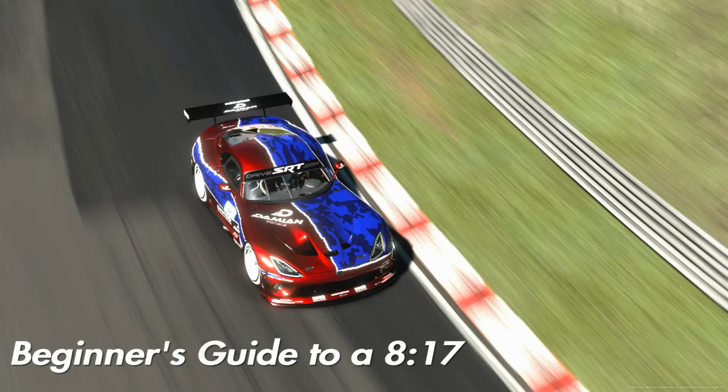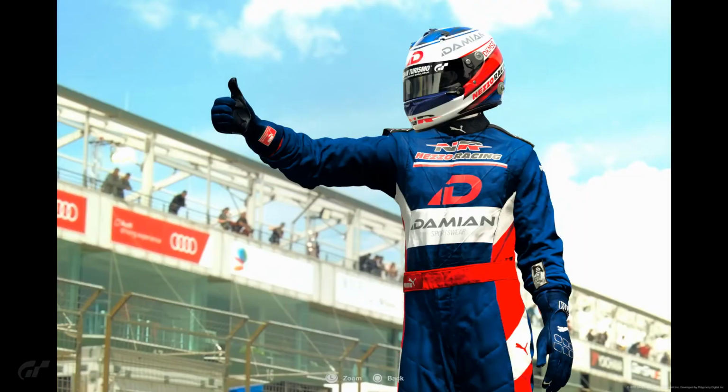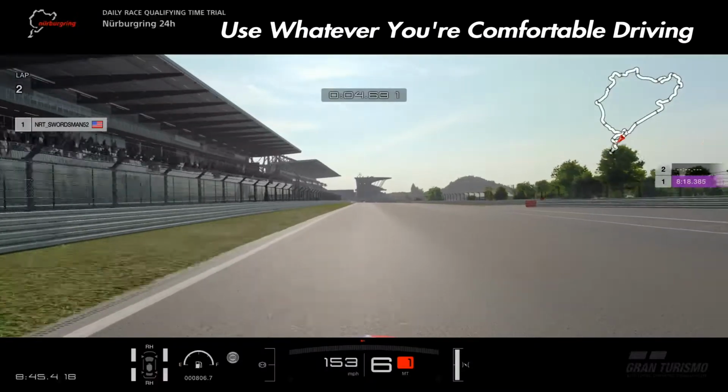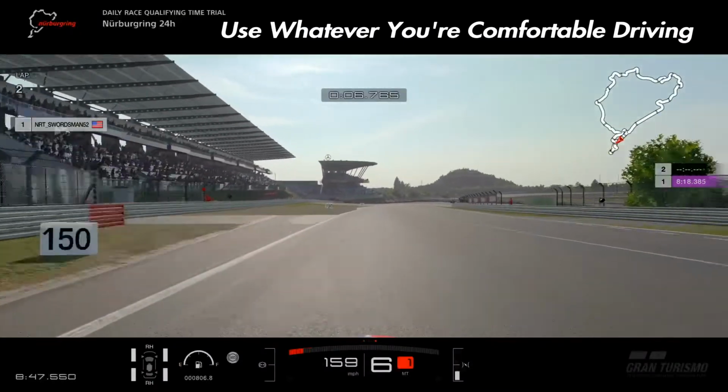This is my beginner's guide to an 8-minute 17. I'm using the Viper with -1 brake balance. Unlike most of the other step-by-step lap guides, we are at the Nürburgring 24-hour, and I think a step-by-step guide would probably be at least an hour long.